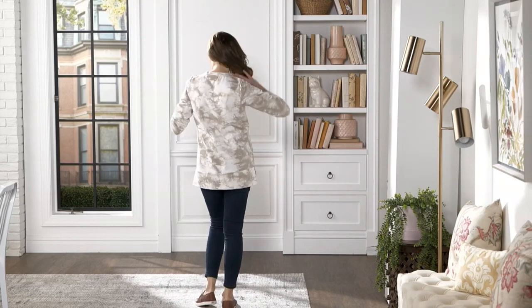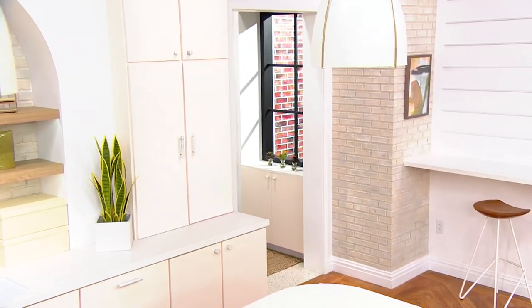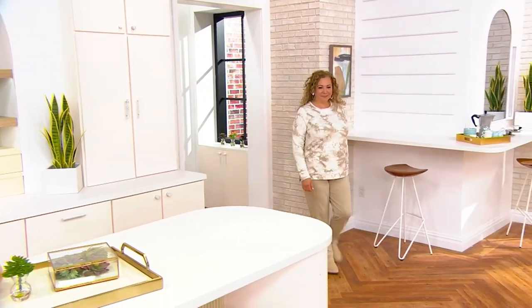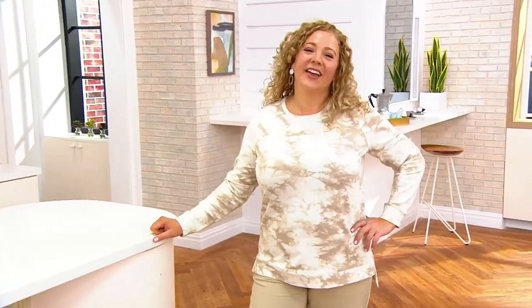I have to tell you, Kirsten, I've said this a couple of times recently when I've been on air, but for a long time I wasn't feeling fabrics because I didn't have the samples. When I touch these fabrics, I'm so excited. Oh my gosh, this is soft and cozy and comfortable and yummy. I mean, just yummy.